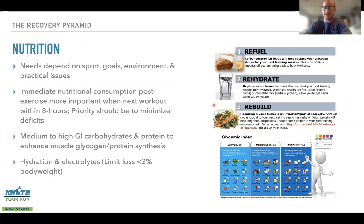Are you trying to PR a 5K? Are you running your first ultra marathon? The goals in your nutrition based on the goal in your training is going to vary significantly. The environment, right? Are you training in Michigan where yesterday it was snowing and 30 degrees, or are you in Florida where it's 80, 85 and humid? That plays a huge role into what you need from a recovery and nutrition standpoint. And then practical, right? What works for you? What do you have the time for? A lot of times we can't devote a significant amount of time to nutrition or cooking these meals and doing things.